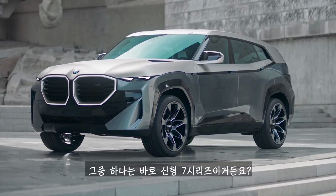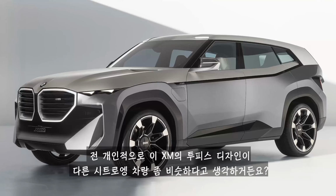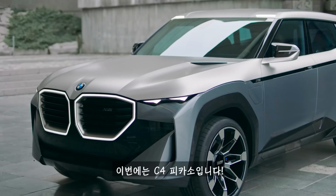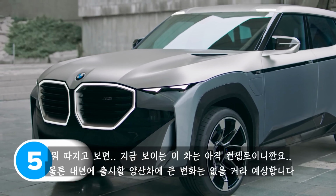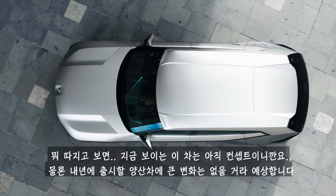One of these will be the next BMW 7 Series, and you can actually see that car's strange headlights in these photos of a prototype being tested. But the two-piece design on the XM really reminds me of another Citroen, this time the C4 Picasso. BMW hasn't yet confirmed any performance stats for the new XM because what you see here is technically just a concept for now, though there'll hardly be any changes when the production version goes on sale next year.